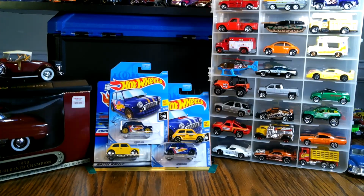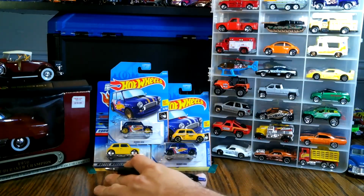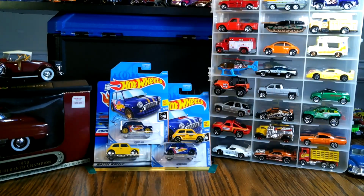Keep them coming. I mean, look at these. You got the Super Morris, you got the 2000 first edition Mini, you got the regular Morris, and you got the Matchbox Mini Cooper right there. It can't get no better than that.